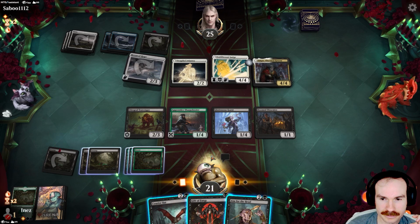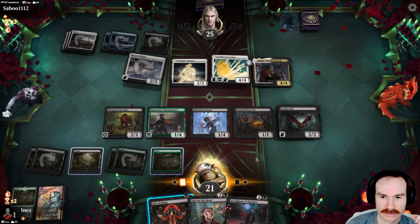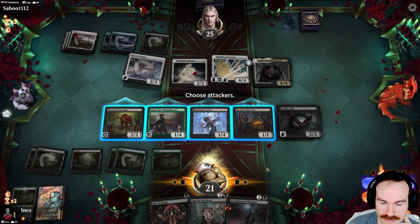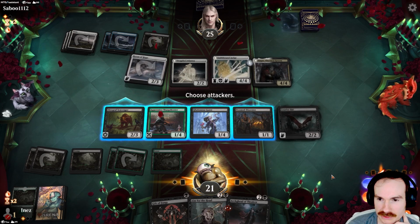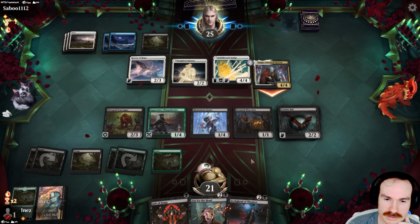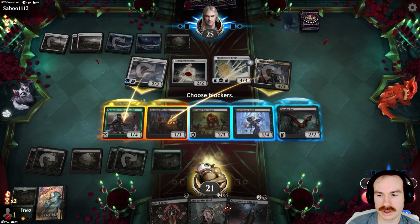Guess we can get the Archghoul back. I mean, I can attack with the Scavenger. Then they could even block with Edgar and start spitting out lifelinkers. This is kind of a tough spot. I don't really want to kill Edgar.